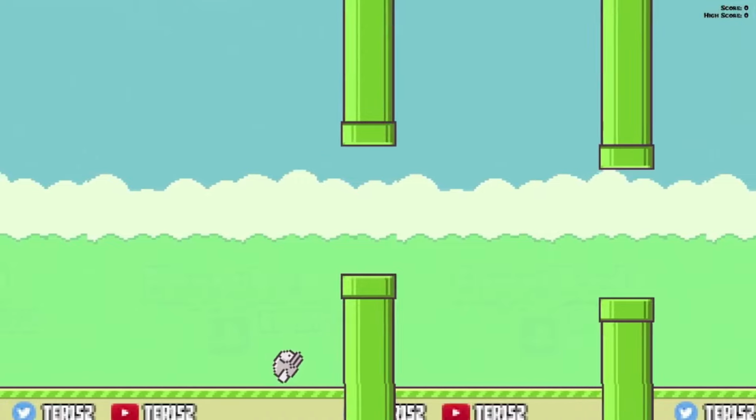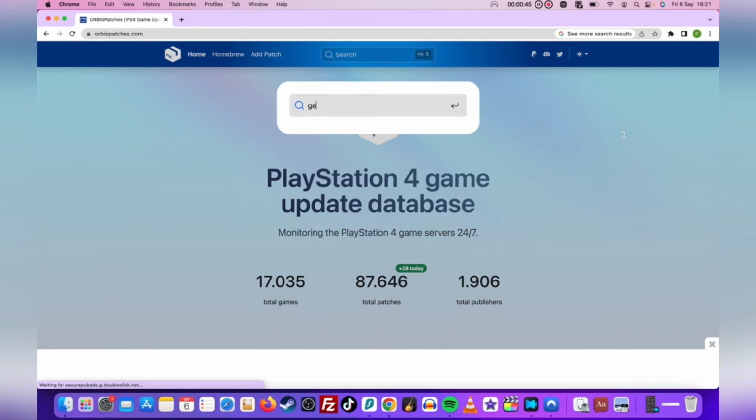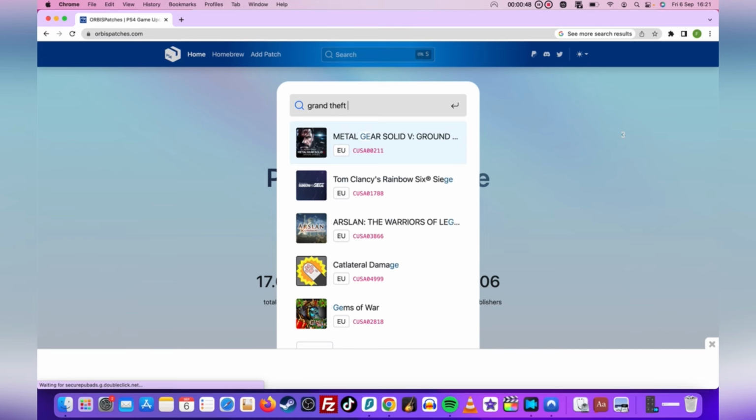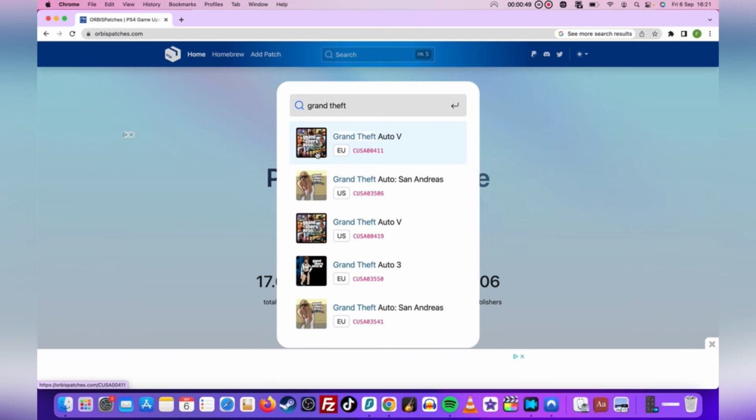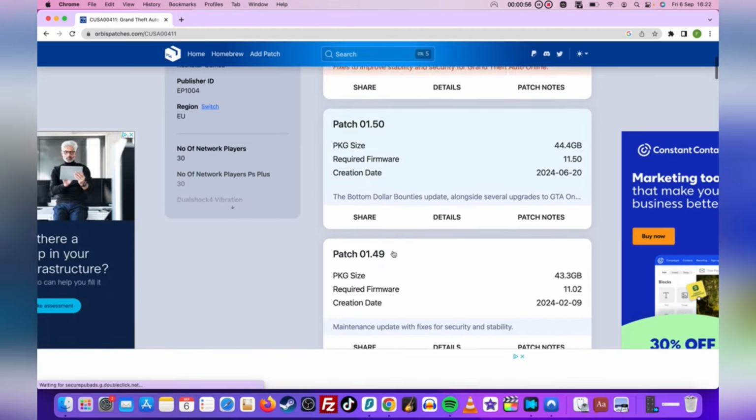Always check if the latest updates for games work on 11.00, or just install a lower update by visiting Orbis Patches. Here, you can find official retail patches for any game you can imagine. Bear in mind, these patches will only work for retail versions of games. They won't work on fake PKGs.